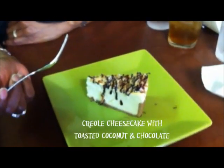Okay, now this is the best part. We have Creole cheesecake with toasted coconut and chocolate. Yes. So I think it's time to dig into this. You have to share it. Very creamy. Toasted coconut just makes it special. I love it.